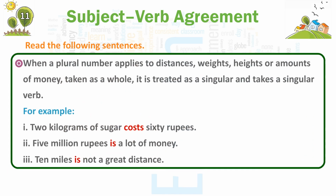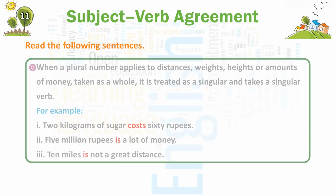When a plural number applies to distances, weights, heights, or amounts of money taken as a whole, it is treated as a singular and takes a singular verb. For example, first, 2 kilograms of sugar costs 60 rupees. Second, 5 million rupees is a lot of money. Third, 10 miles is not a great distance.